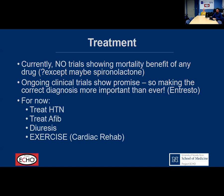And unfortunately, as far as I know right now, insurance is not covering cardiac rehab for a diagnosis of HFpEF. But if you can get them into a cardiac rehab under any other diagnosis, you could say that their exertional dyspnea is an anginal equivalent, or try something like that. They really benefit from exercise.